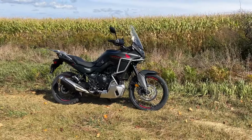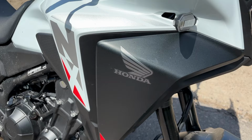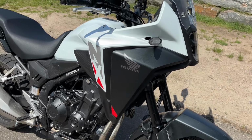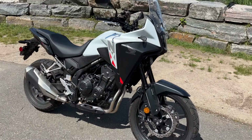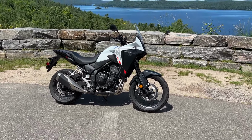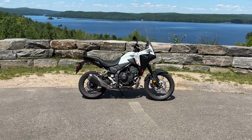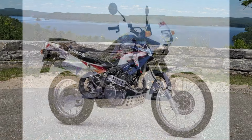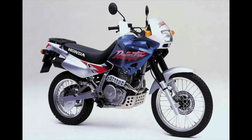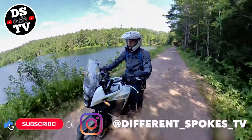But shortly after the Transalp came out, Honda decided to overhaul the old CB, give it a new look, lighter wheels, new TFT with phone connectivity, standard traction control, better suspension, and improved fuel injection, and rename it the NX500. So does this new twin-cylinder NX live up to the reputation of the single-cylinder bikes that have carried the NX moniker in the past? Stay tuned for the full on- and off-road review.